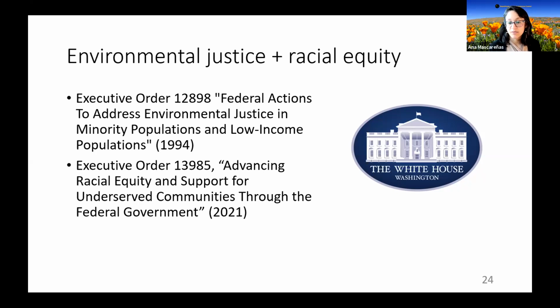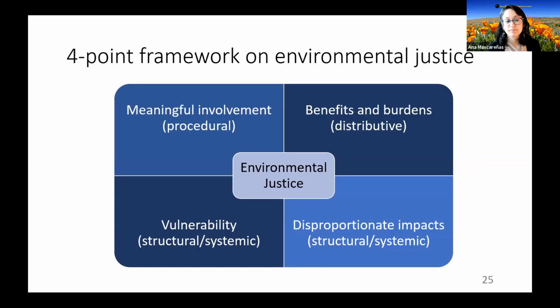A framework I wanted to share as well today is a very distilled version of thinking through environmental justice. And I appreciate the incredible tools that TURA and many of you have shared with each other in planning tools over time. I hope this becomes one of them if it isn't already: a 4-point framework on environmental justice.